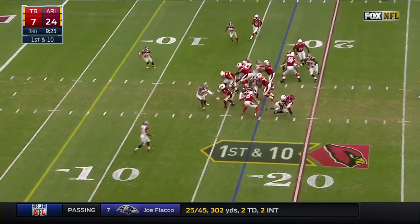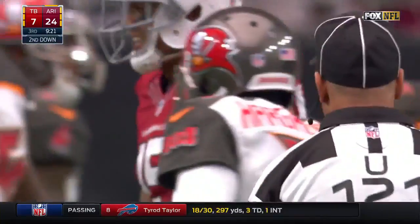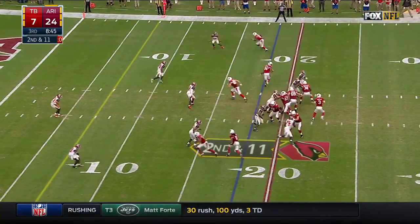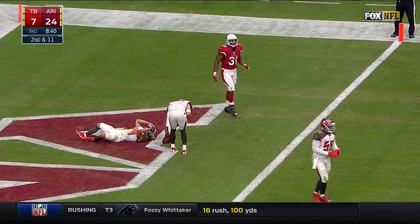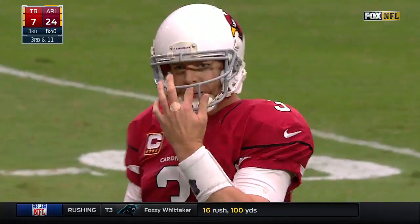They hand it off to Chris Johnson, no relation. And a nice play by the rookie Vernon Hargrave. Palmer, boy, he is very, very lucky right there that Brent Grimes does not come up with that interception. That was a poorly thrown ball.